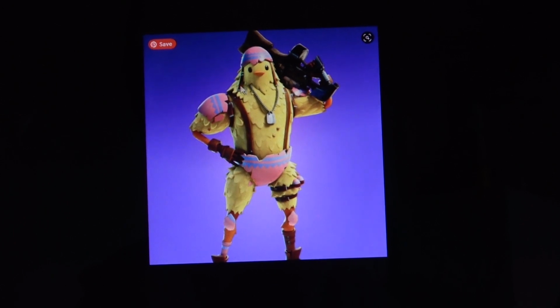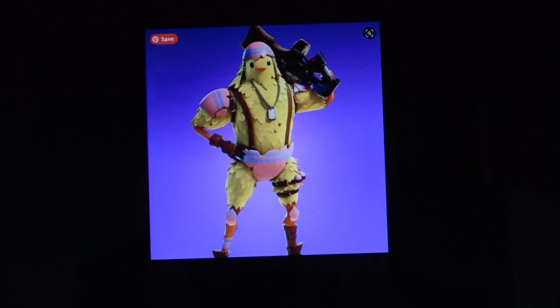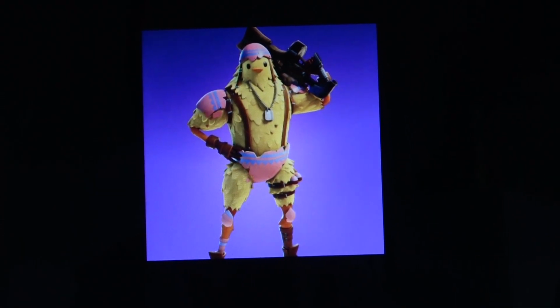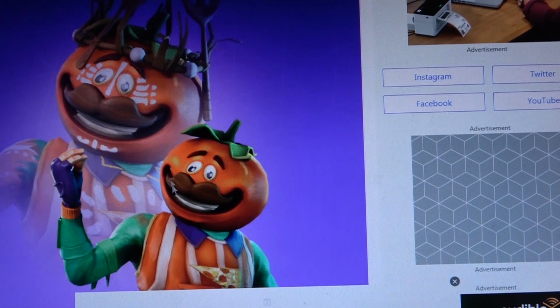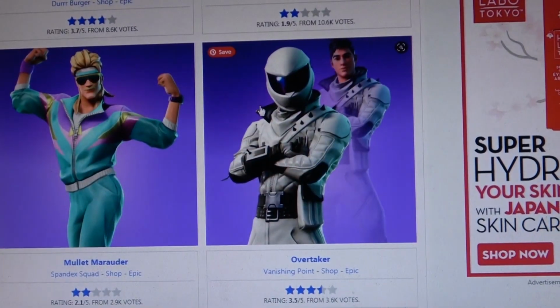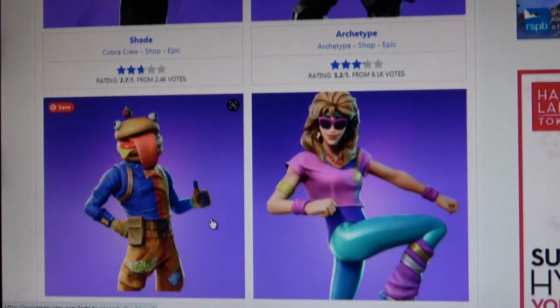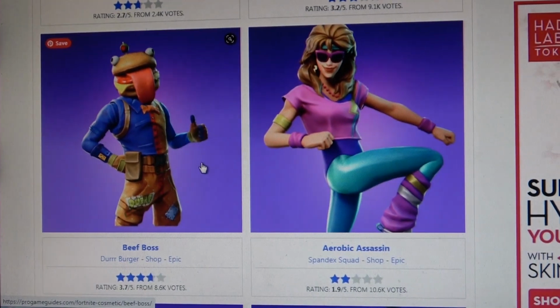But I think if I just focus on the head, I should be able to get him done. He looks rather cute as well, so I think this is what I'm going to go with. I also find this dude, I've seen him on the internet a bit, this tomato head. And again this burger, the burger one. But yeah, I think I'm going to go with Cluck because he is a bit newer.